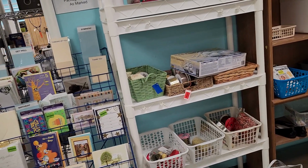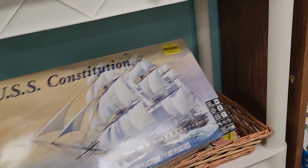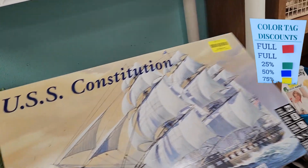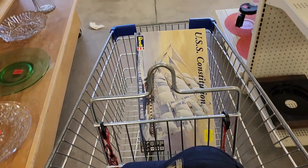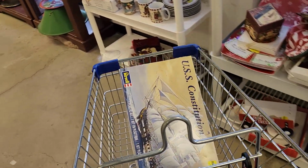I walked in their back room where I saw this USS Constitution model kit. Now they were asking $6 for it. But remember, yellow tags, 75% off today. I was walking up to the cashier when one of the workers told me that every lamp in the store today is only $1. So I paid for this stuff and then I came back in to have a look.